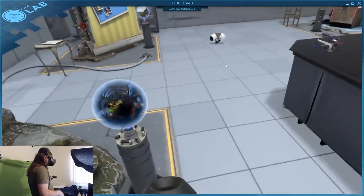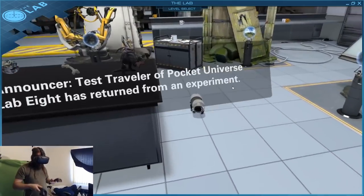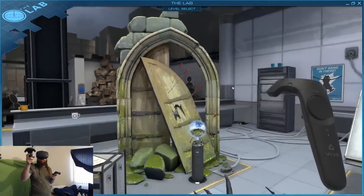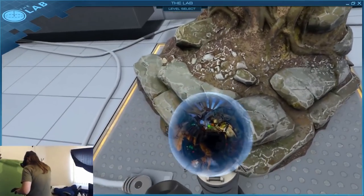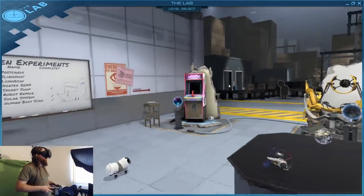Welcome back, Test Traveler. Aha. Oh, it crashed. Hey, we're back in the lab. Hello, Samson. What's that? Is that from Evolve? No, it's not. Look at that thing. Here, have it. I'll give that one to you guys. I didn't do that. Let's go this way. The secret shop? It crashes. The secret shop crashes. Why? With the exception of the secret shop, it's been working really well so far, and it's really cool. This is definitely different.